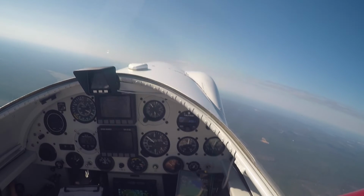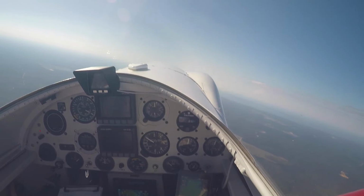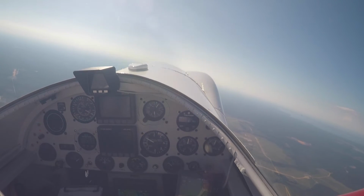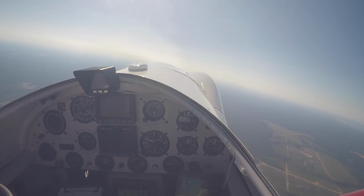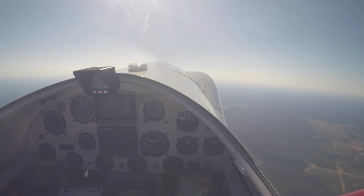Engine's restarting nicely, no issues. Restart technique is idle power, smoothly advance the mixture control, and then smoothly advance the throttle. Give the engine time to get started, catch up, and then start to make power again. Rolling out here momentarily, heading 090.